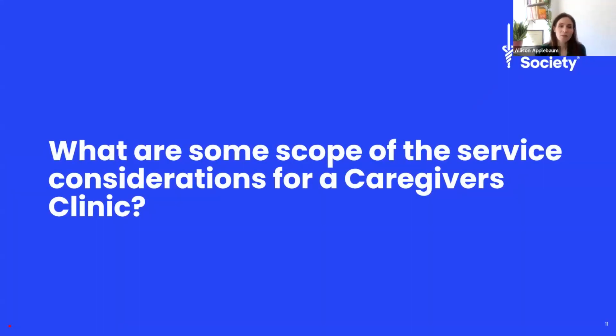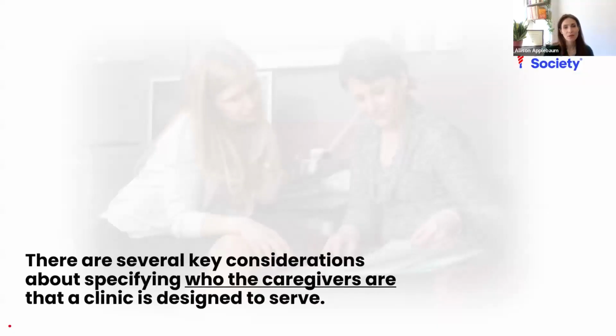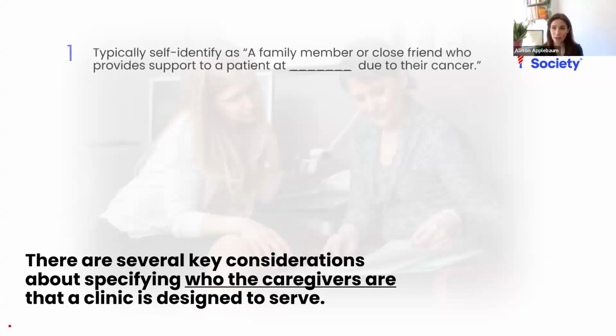So what are some of the service considerations for caregivers who are going to be coming to your caregivers clinic? There are several considerations we want you to keep in mind when you think about who's going to be a registered caregiver in your clinic. I say registered because we mentioned in the first webinar the importance of registering caregivers to become patients of your institution, allowing them to have their own medical record and medical record number that can then facilitate the billing we're going to be speaking about today. So typically, these caregivers will self-identify as a family member or close friend, family being chosen family as well as blood family, I just want to be very clear about that, who provides support to a patient receiving care at XYZ Cancer Center due to their cancer.